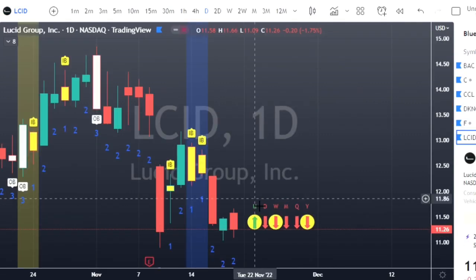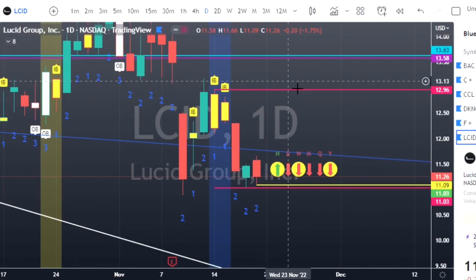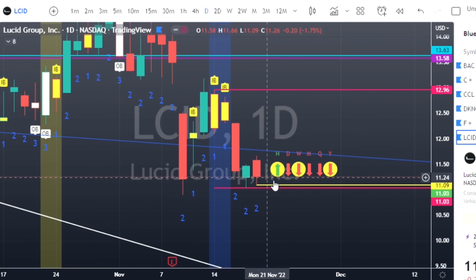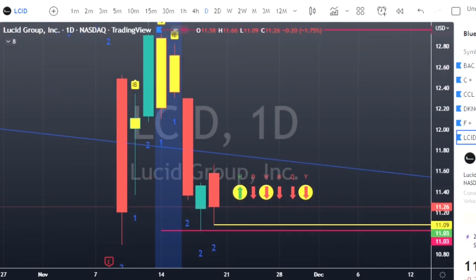Lucid, if we trend down on this one, which is a 2-up red, we would have full time frame continuity to the downside right across the board. So puts at 11.09, first targets at 11.03.